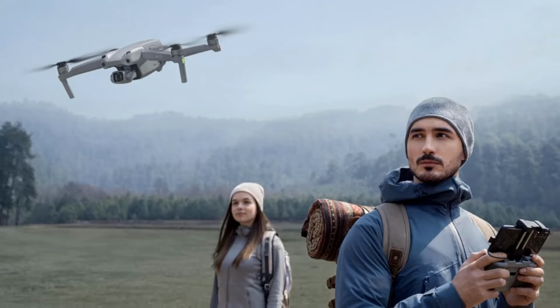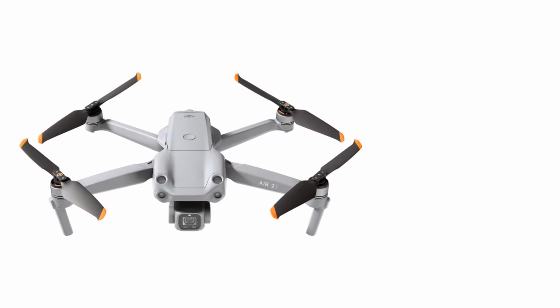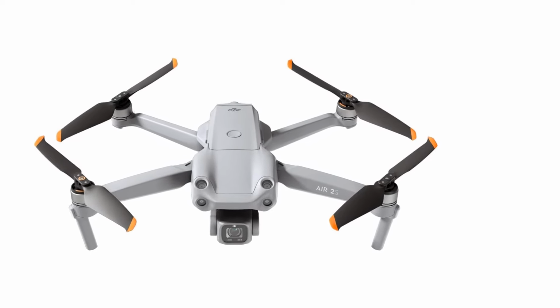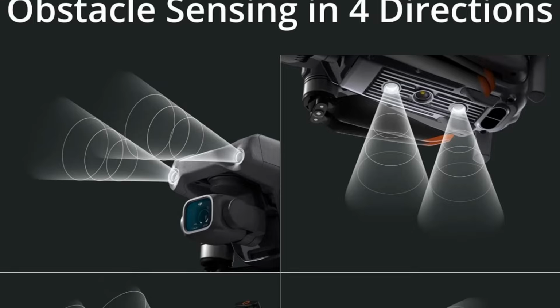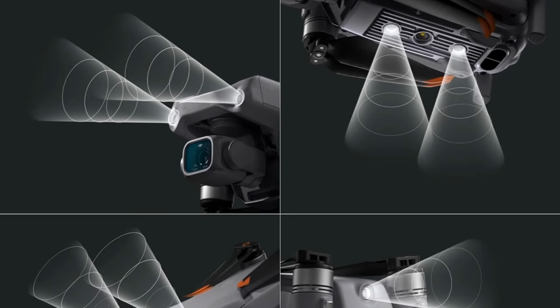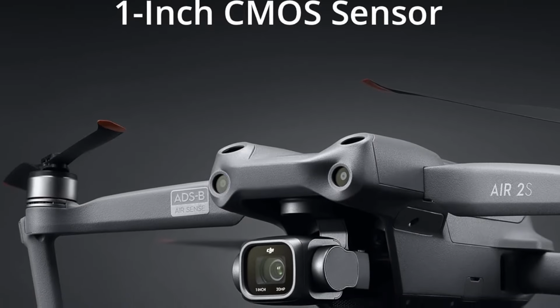Equipped with a 1-inch image sensor and large 2.4 micrometer pixels, the DJI Air 2S is capable of 5.4K/30 fps and 4K/60 fps video. Operating temperature range is 0 degrees to 40 degrees Celsius, 32 degrees to 104 degrees Fahrenheit.